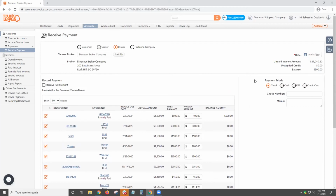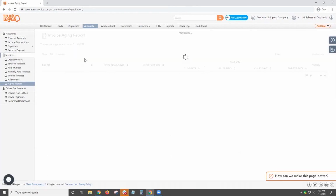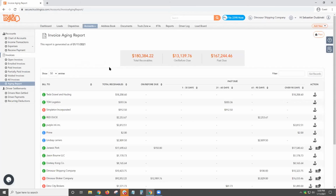Okay, a couple other tips and tricks that I'm going to show you before we jump into the Q&A. As part of your Invoices module, on the left-hand side in your quick filter menu is your aging report. The aging report is going to be very, very helpful to your accountant or your office manager or whoever you have doing your invoicing within your company, because they'll be able to see what you have outstanding in total receivables and the current age of that. You'll also be able to see if you've received payment from these customers or brokers in the past.